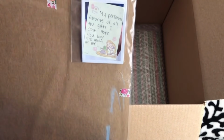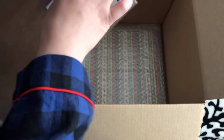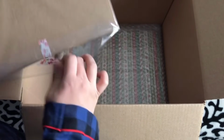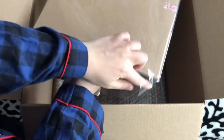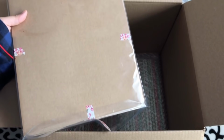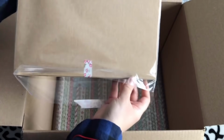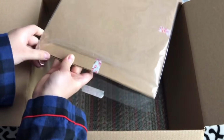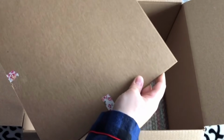It says, my personal favorite of all the gifts I sent. Hope you love it as much as me. Oh my gosh. Oh, it was inside. What is this? Wow. Oh, I hope I don't turn. Oh my gosh, sorry, really bad. Can I just adjust the camera like that? Okay, let's see if I can put this. Take this out.